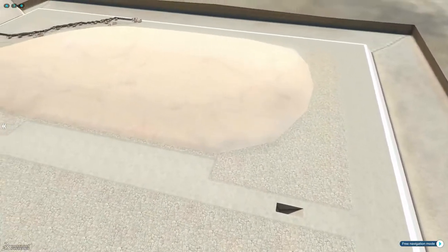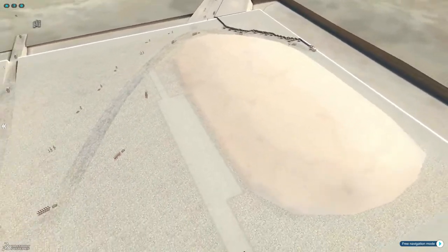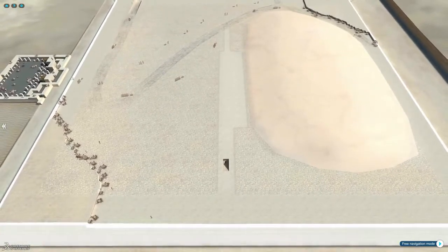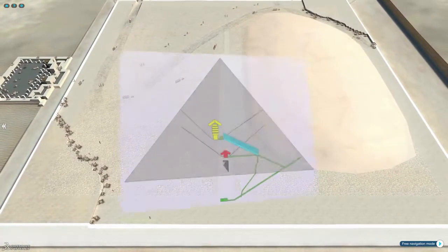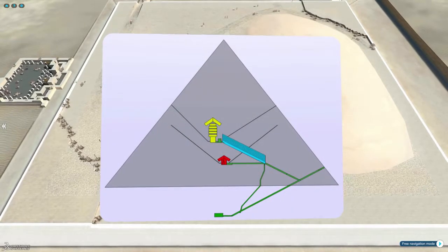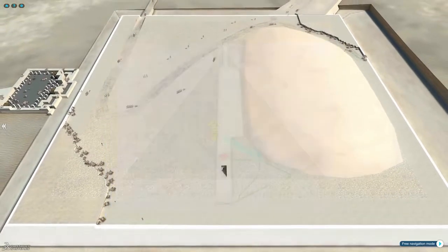This sort of finely finished peninsula visible in the middle of the infill was to serve as the foundations on which all the internal works, such as the Grand Gallery and the King's Chamber, would be constructed. Given their importance, it was out of the question to build such structures without solid foundations. The Egyptians were also smart.